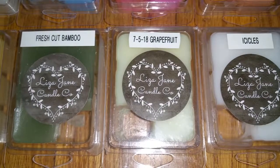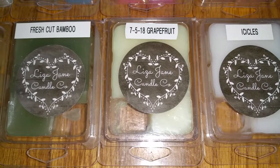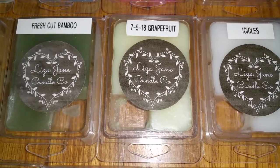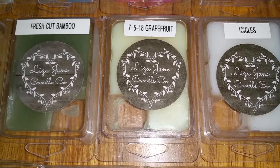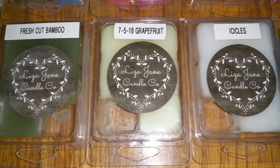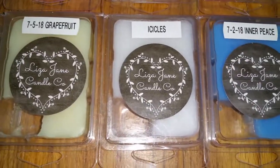Next is Grapefruit. I don't know the scent notes, but it's a fantastic, zesty, white grapefruit scent. It's not a sweet pink grapefruit. It might have a smidgen of lemon in it. It's nice and thirst-quenching, and the throw was bold, 5 out of 5, took over the entire house. Definitely a keeper.